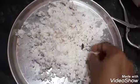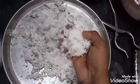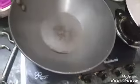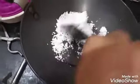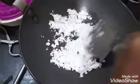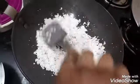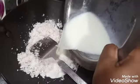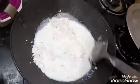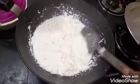So friends, I am using fresh coconut here. I have one coconut and grate it with a grater. Add it in a wok and saute it for 1 minute. Now I am adding 200 ml milk, and cook it until it comes in dry form.